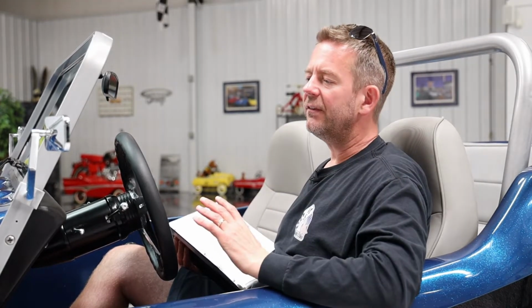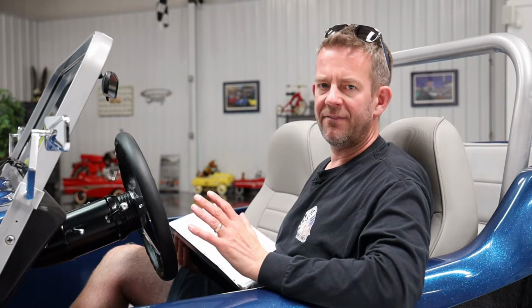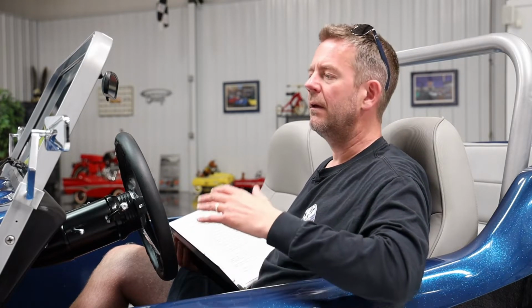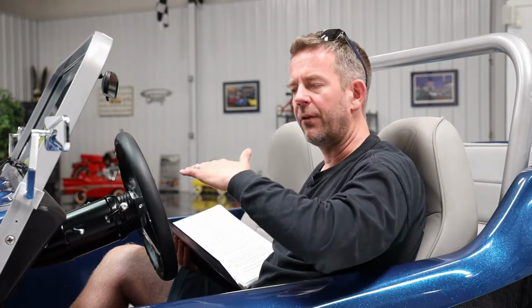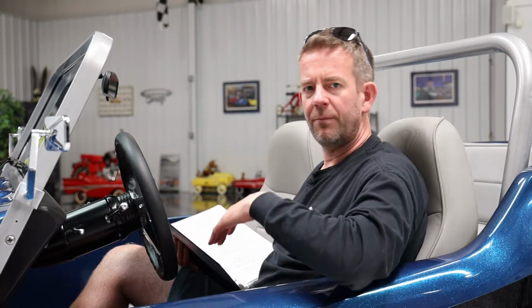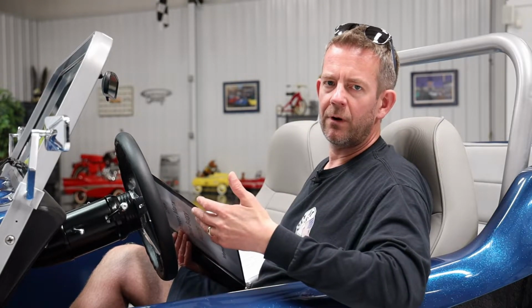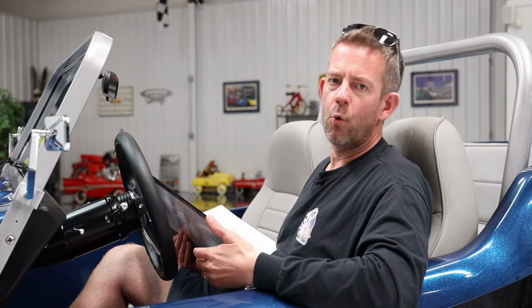Again, when you're getting into these kit vehicles of any manufacturer, a lot of times things have to be fabricated. Some have certain options, some have other options. Some things don't work, some things do work. What's really cool about this vehicle is it's very well sorted out and everything is in great working order.